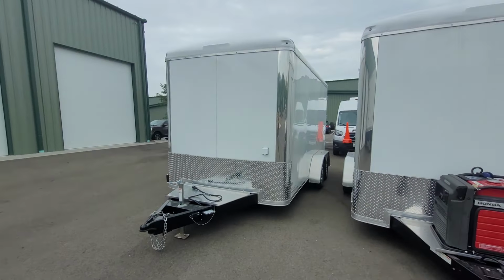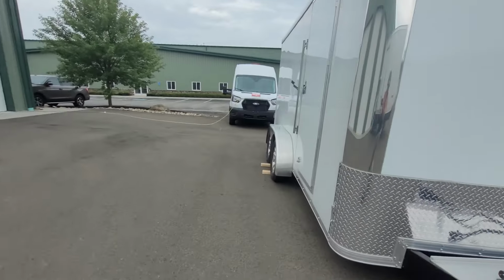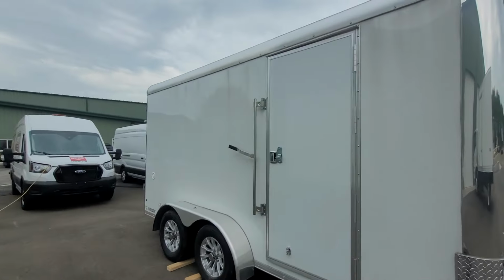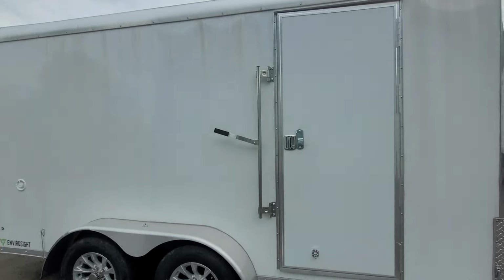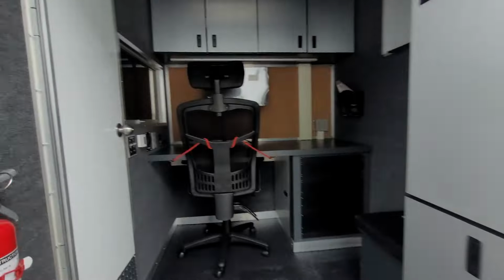All right, guys. Contrary to popular belief, I love pulling these light trailers. She said this thing estimated about 4,600 pounds. So this is what we're pulling. She said she'll lock it up when she gets back out here.